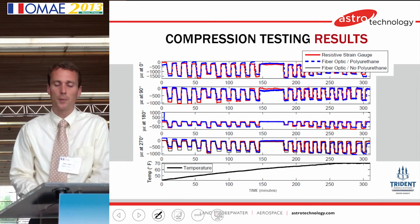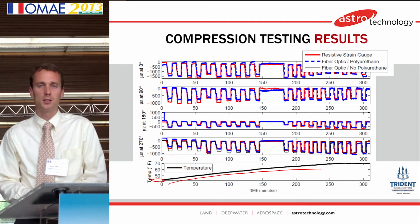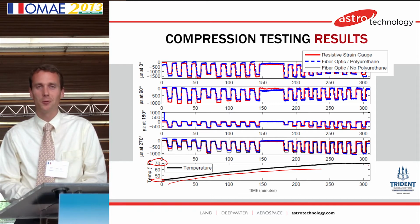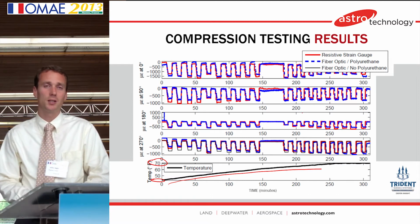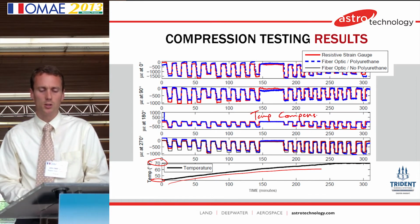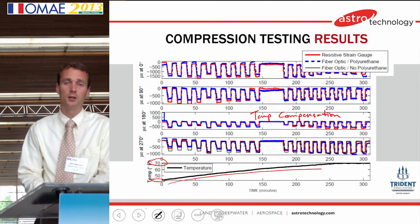Now this shows the compression testing results. One of the things you'll notice at the very bottom of this plot is the temperature in the workshop that we were working in. It was a cold winter day this winter, down in the 40s in the workshop, and then they kicked on the thermostat and heated it up. The issue with that is you need to have temperature compensation on your strain gauges so that you don't report the false sensitivity as strain instead of the temperature change. I'll show that to you later.